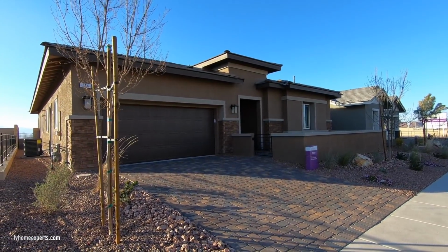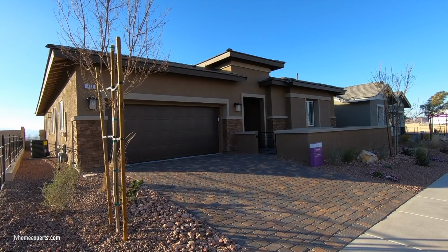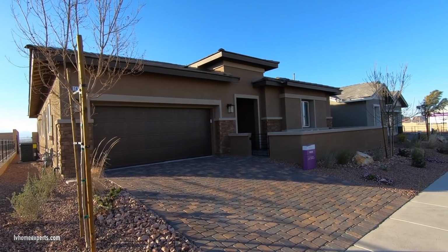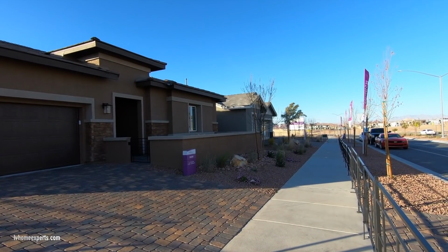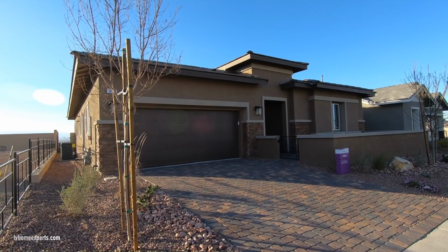And the name of this neighborhood is Dante. Now this is actually the Paige model. Then we also have the Patterson model over here, but today we're going to focus on the Paige model.